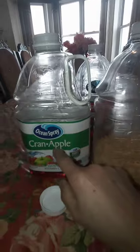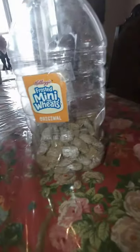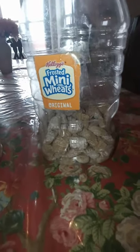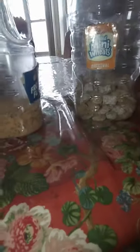Same thing with this. This is a juice bottle. A cran apple juice. Here it is right here again. This is Hawaiian Punch. It's much wider, and I put cereal there. So what happened? Late in the afternoon, when I know no one wants any more cereal because it's almost dinner time, I take it back. So while the cereal's on the dining room table or kitchen table, you can put it like this, and you have the top right here to top it off.